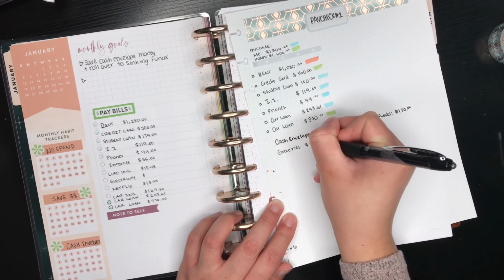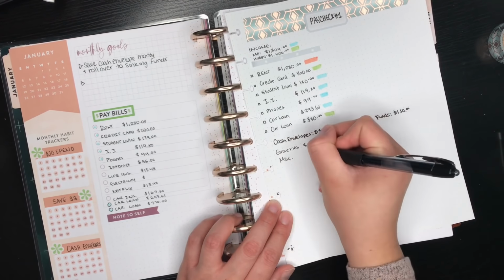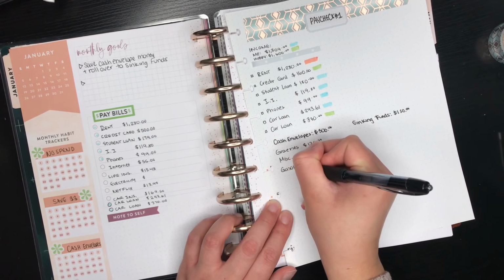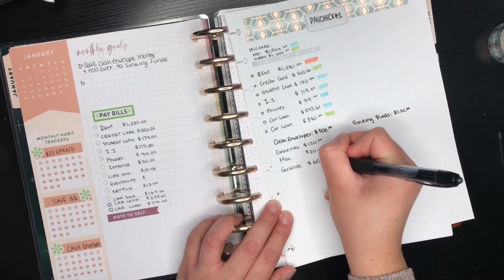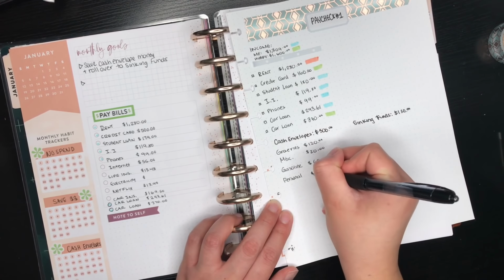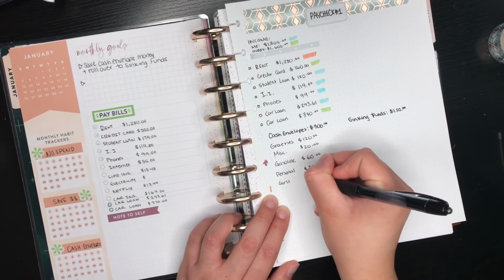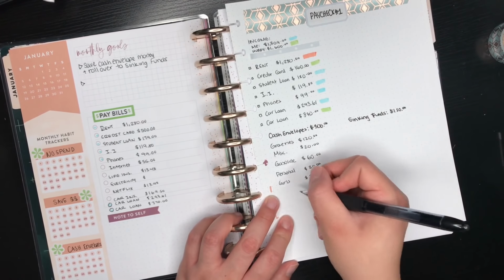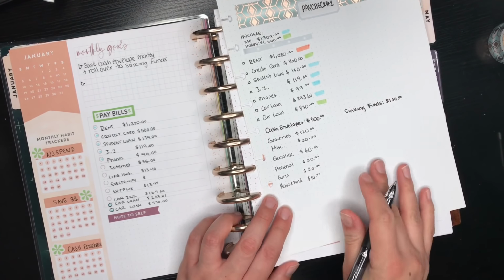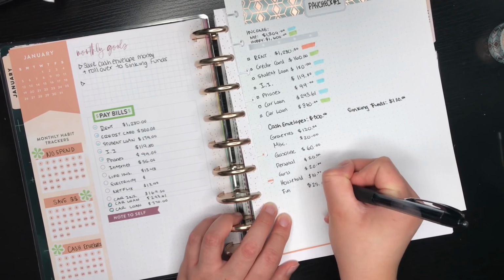So groceries is getting $120. Miscellaneous is going to get $20. Gasoline is going to get $60. Personal is gonna get $20. The girls are gonna get $20. Household is gonna get $10. And fun and eating out are gonna get $25 each.